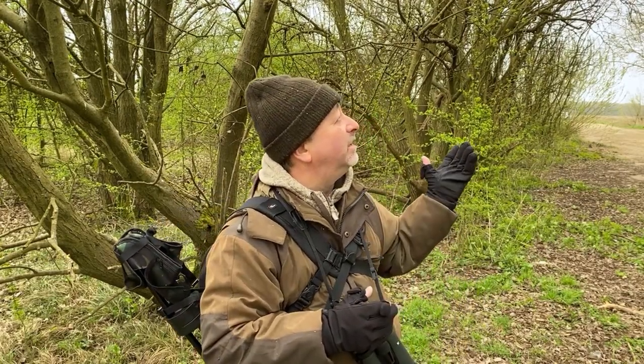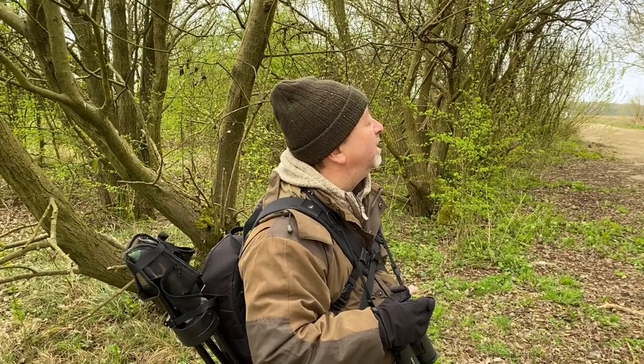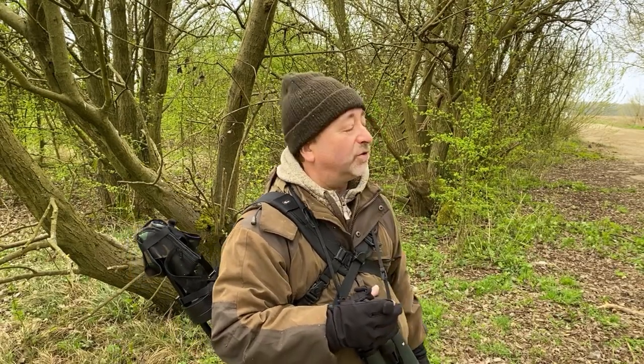I can hear, and you can probably hear it, there's a chiffchaff, I think it is, up in the tree somewhere. Can't see it, but I can hear it. Light's not great at the moment, but it is supposed to get brighter. It's not supposed to get any warmer, but it is supposed to get brighter. So let's have a walk and see what we can find.